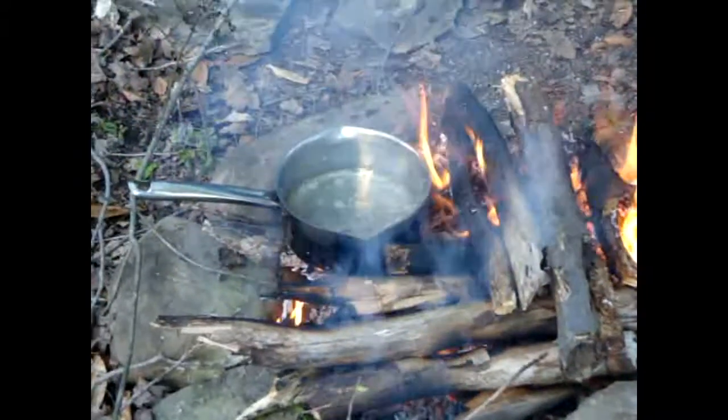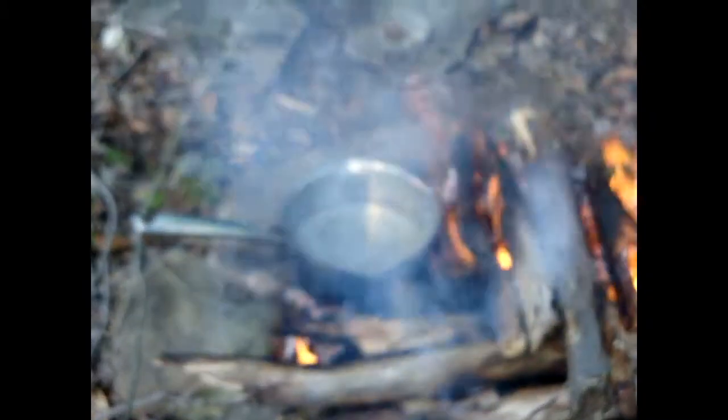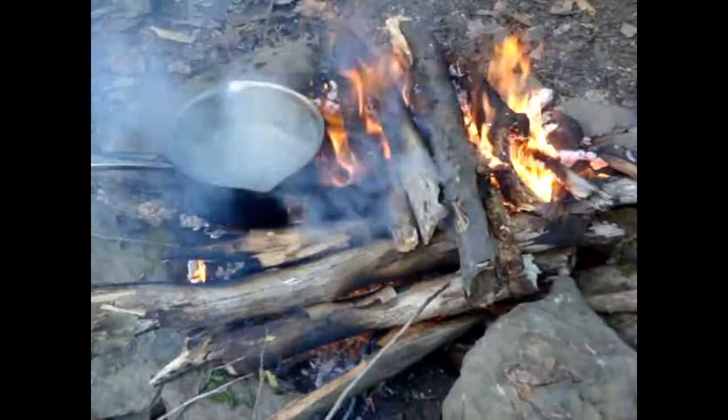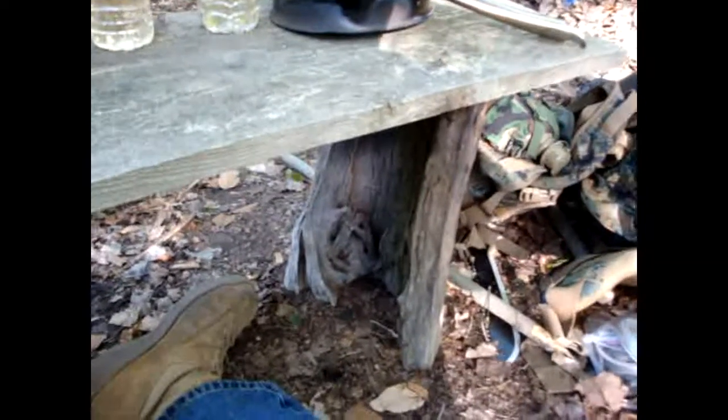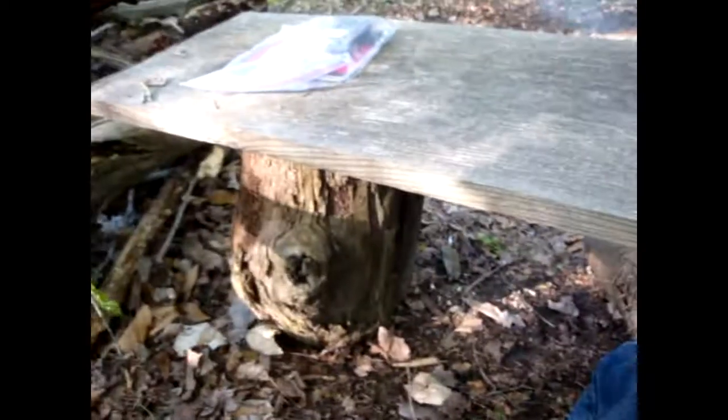Well, got a fire going, and now I'm boiling up the first batch of drinking water. It's a slow process, but it's moving along. Well, I scavenged a couple of pieces of wood and a board I found out in the woods. Those aren't fastened together, they're just kind of sitting there, so it's not 100% stable. I'll probably end up busting my butt on it at some point, but oh well.